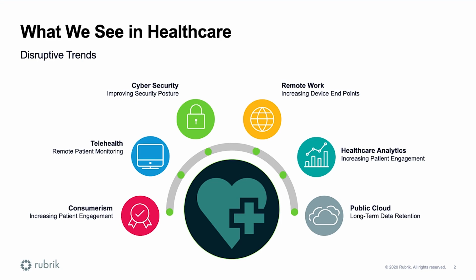First, a little bit about what we see in healthcare today. Obviously, with COVID, there's been a huge increase in telehealth and remote work and the need to work remotely. In addition, organizations are starting to use more AI in the healthcare space to do things like cross-reference blood work with image data to help doctors be more accurate in their diagnosis.